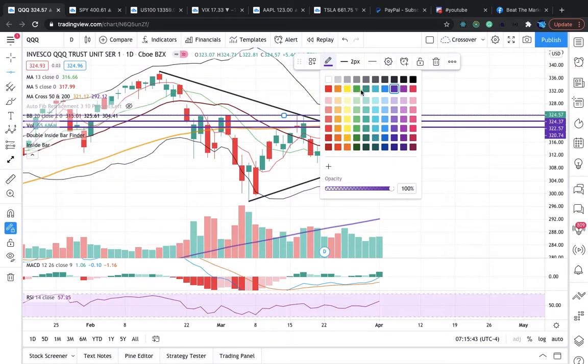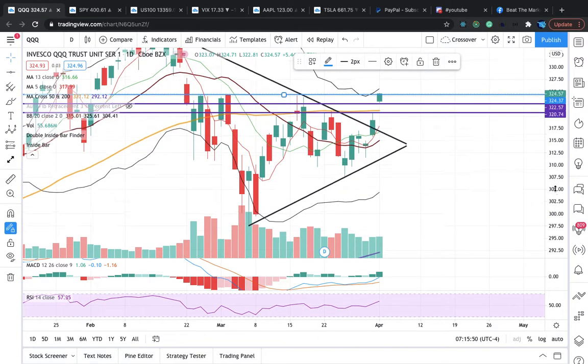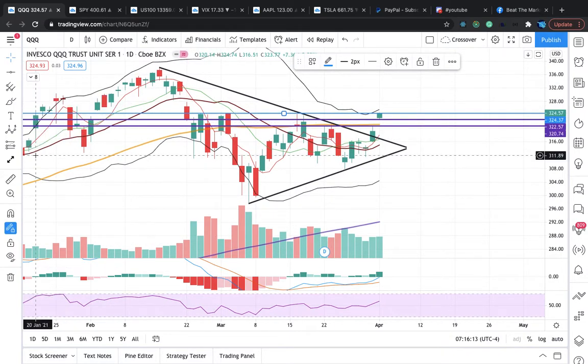Let's make it a different color. Let's make it blue, so you can notice it. And you see, test here, test here, test here, kind of retest again. Plus we have a big gap right here, very stretched from the 5-day moving average, very stretched from the 20-day. So I want to see some type of pullback before I enter into another position. So still bullish, but just waiting for the pullback.